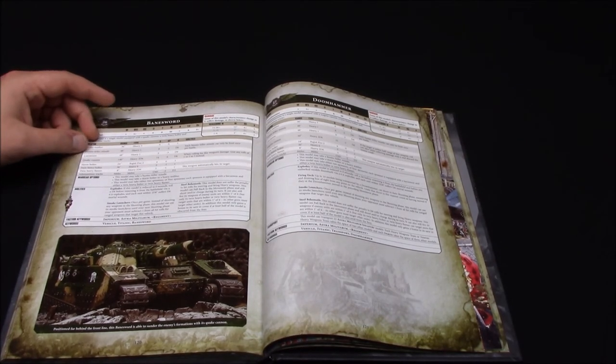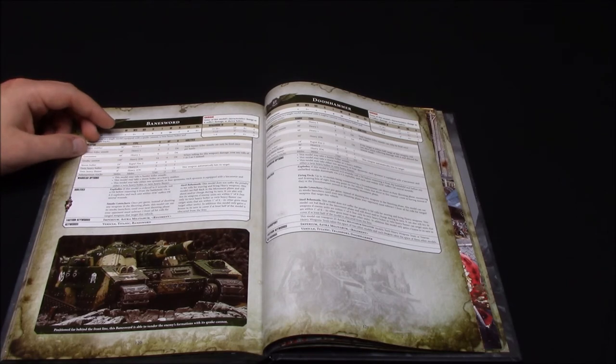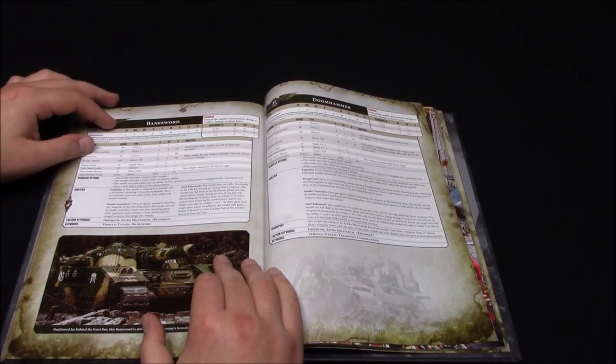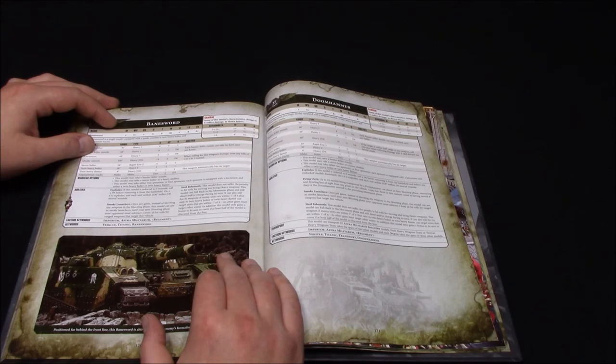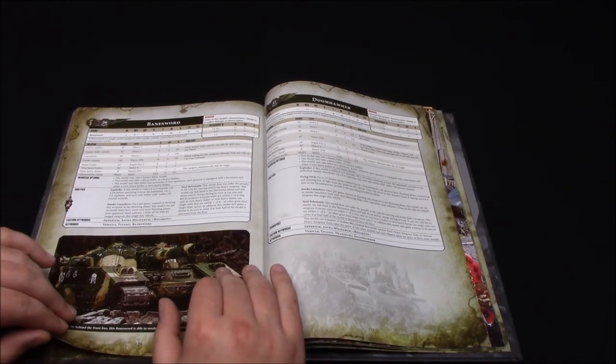It's armed with the Quake Cannon. Its range is 140, heavy 2d6, strength 14, AP minus 4, d6 damage. When rolling for this weapon's damage, treat any rolls of a 1 or a 2 as a 3 instead. So you're always going to get at least 3 damage.